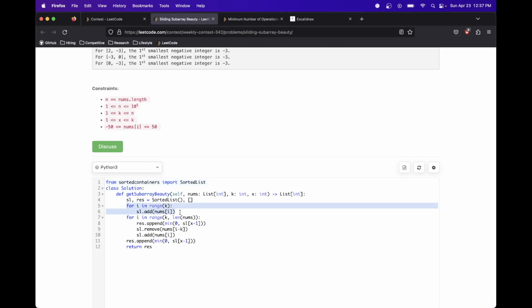So what do we do? We go through, we add everything into the sorted list, and the sorted list under the hood is like a tree structure. So when we have this, we can find an element by its index. We can find an index by its element. And we use those. We can add and remove things. So we add everything. That's the initial k length.